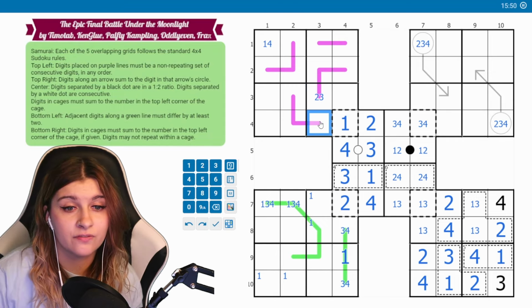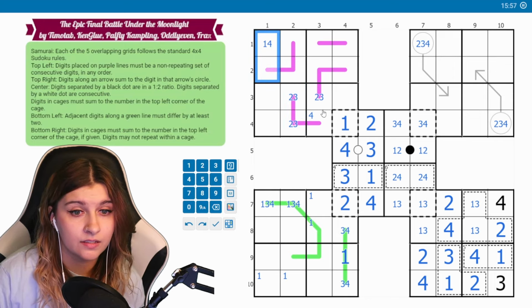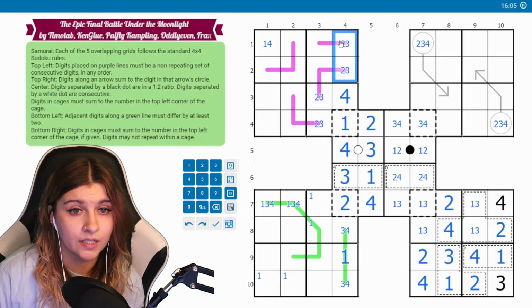Ooh, if this is a 4, I think that breaks this. This would be 2, 3, meaning this needs to be 2, 3, and that won't work. So 4 can't go here. This will be the 4. This will be 2, 3. Meaning this is 2, 3. This is 1, 4. If this is 1, 4, this is 1, 4. This is 2, 3.